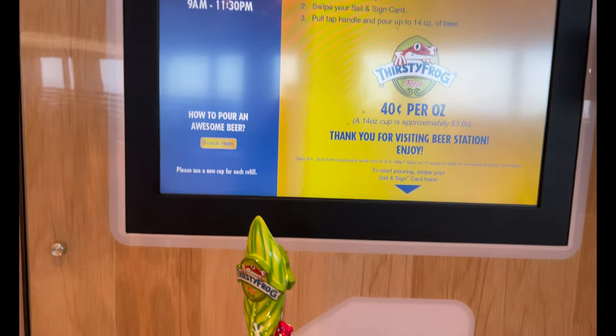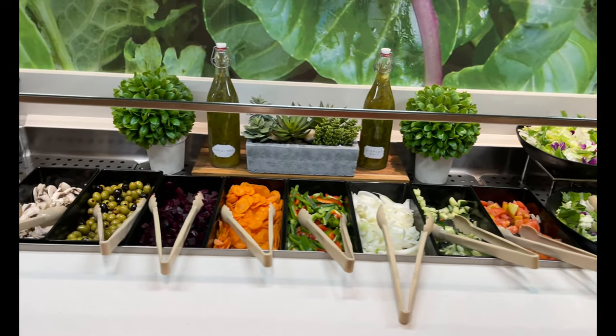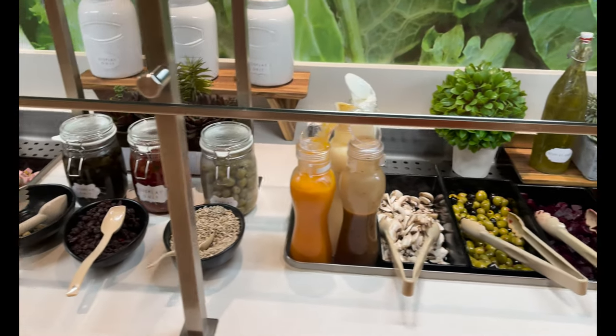There are so many choices for lunch on the Carnival Radiance, but don't forget, the buffet is still open as an option.